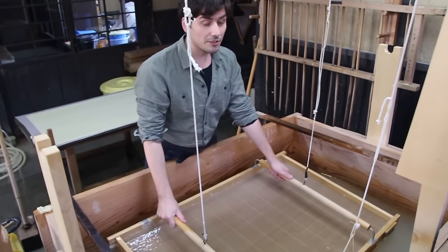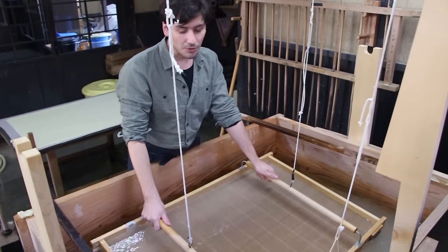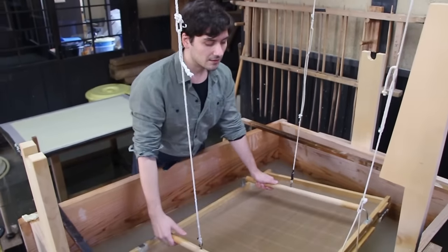So actually the European style of paper making has none of this. So the water just drains out.